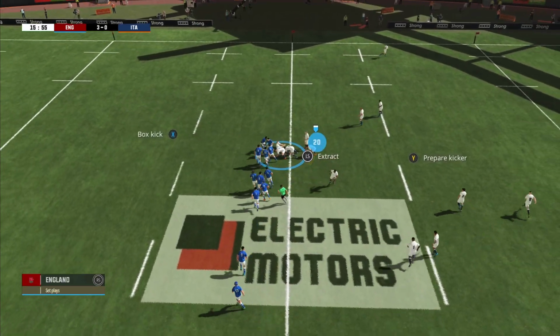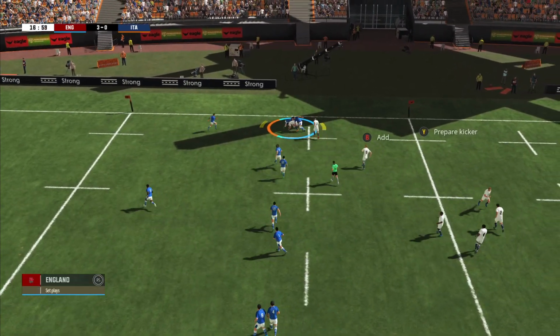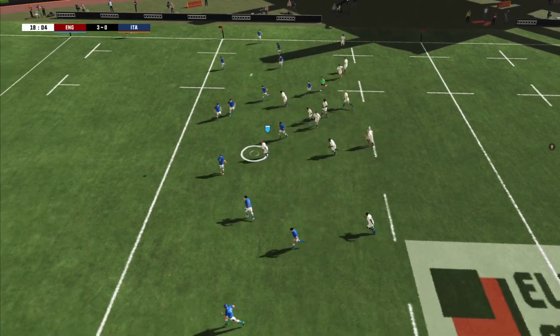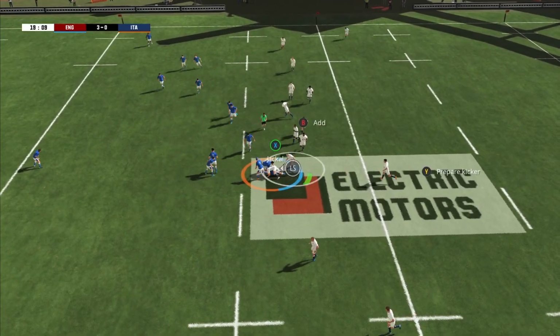It looked like they're going out to Johnny Hill. Ben Youngs clearly seeing there's an overlap on the outside. Jack Noel will try and make the most of it, but the Italian defence still holding solid. They have been the ones to watch in the Six Nations. Some really impressive stuff as Itoje mixes it up and goes for the up and under, and it's picked up by Brex, who goes on the counter attack, gets the offload away as well.